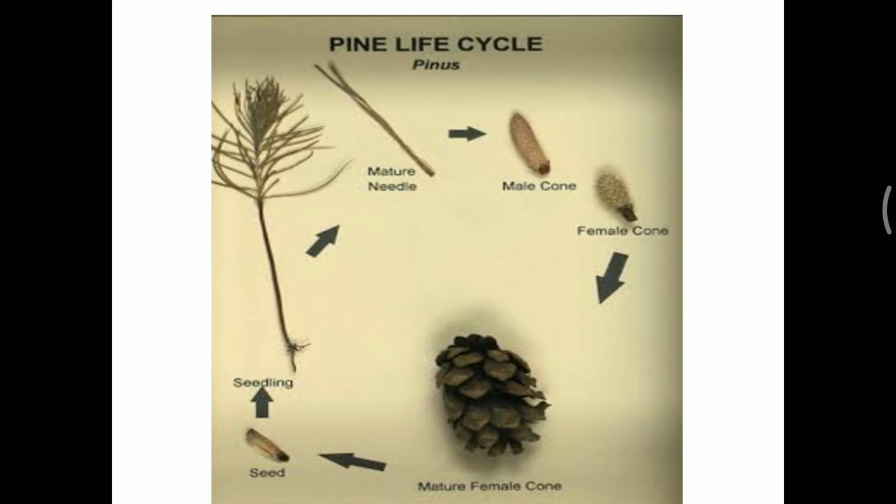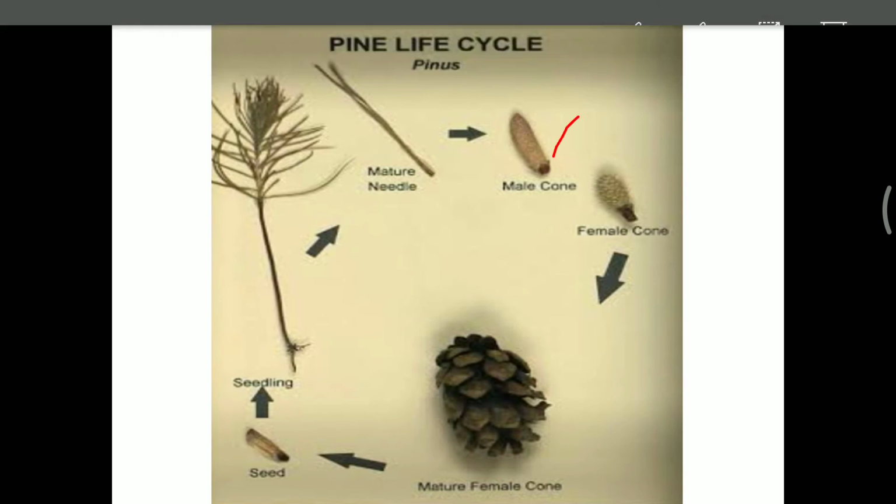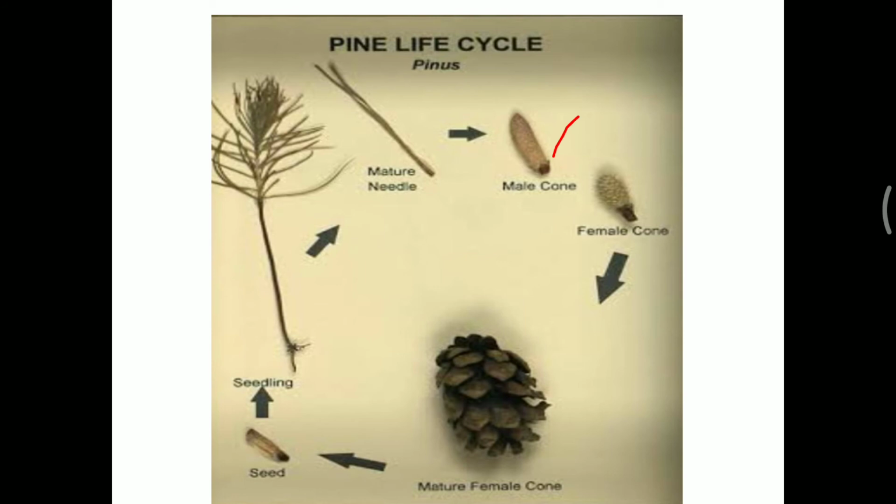Same structure, but here we are looking into a much more literal diagram, where the different structures have been collected from actual specimens. So first we will look into the male cone. You have all seen male cones in your surroundings. They are very common in our area. The Christmas tree or most of the Pinus plants around us have these male cones on them.